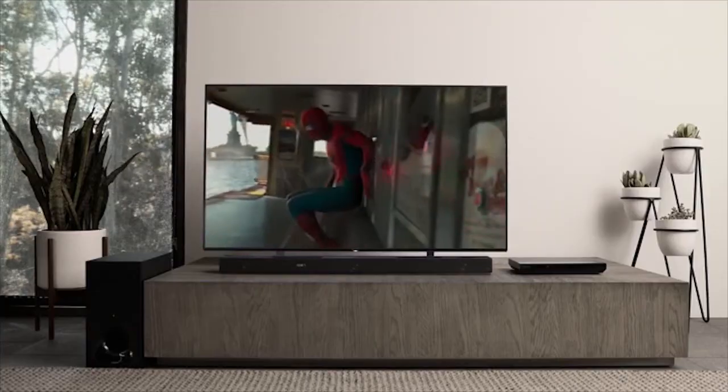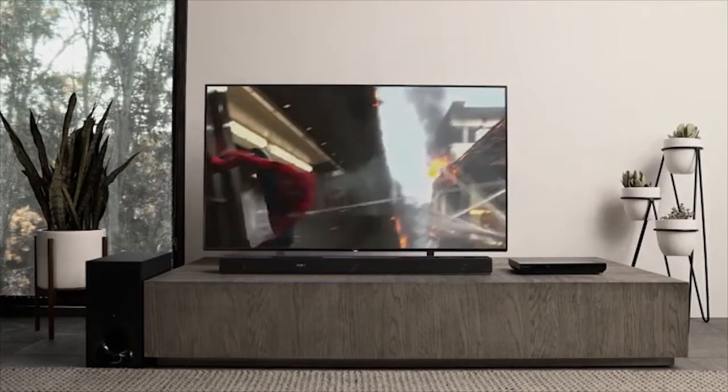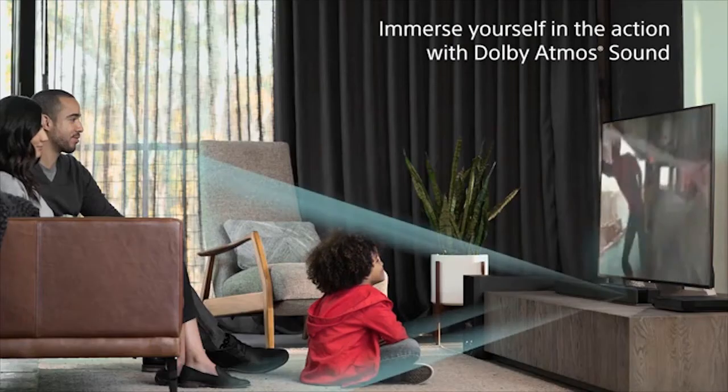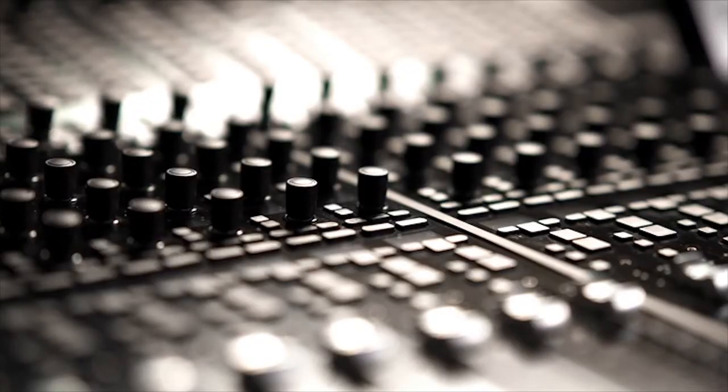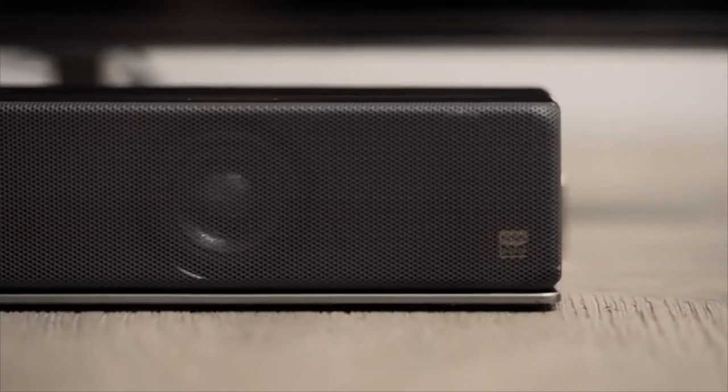To the credit of Sony Electronics and their soundbars, that you can get this really great sweet spot that's immersive both around you and above you. The new Atmos format, it makes you have a 360 degree sound experience that we've never been able to have before in any cinematic environment.